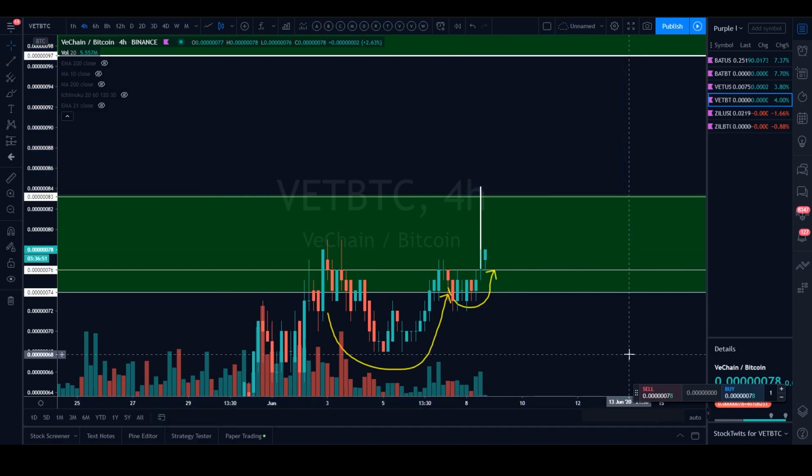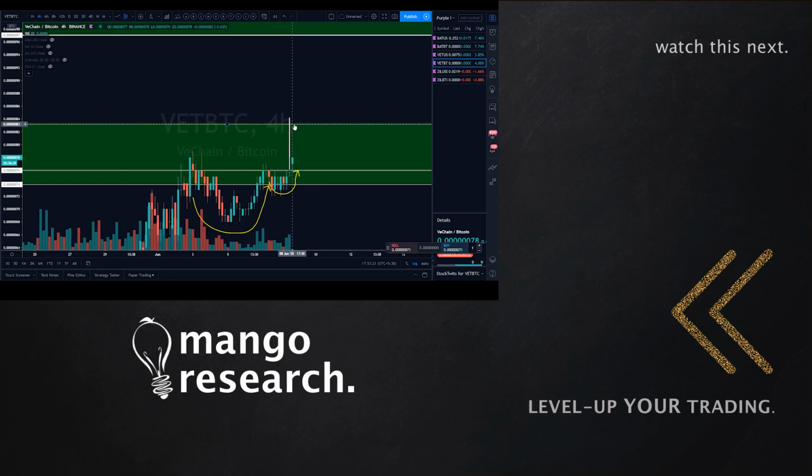It's not going to be a small move, but watch out for how price reacts off of 83 cents, because that is going to be the dictating factor. We have not only the major weekly horizontal, but this is also the Kijun. So watch out for how price reacts off of this level. It is going to be the determining factor of whether or not VeChain has more upside or not.